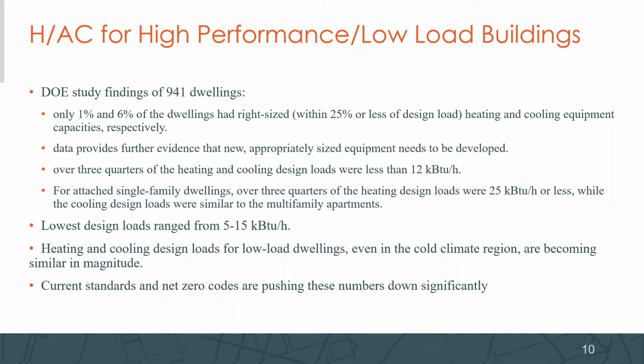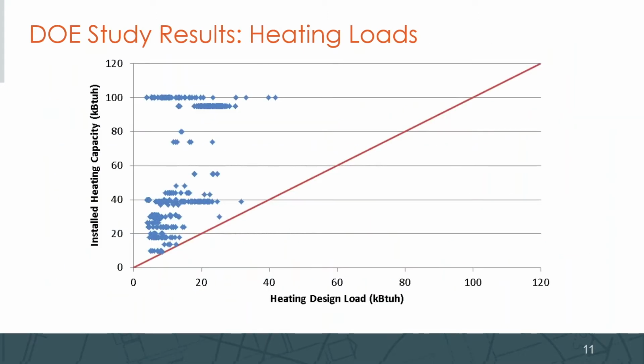And for attached single family dwellings, over 3/4 of the heating design loads were 25,000 kBTU or less. And that's not passive house level, that's code. So the lowest design loads ranged from 5 to 15 kBTU per hour, and heating and cooling design loads for low load dwellings, even in the cold climate region, are becoming similar in magnitude, which is what I was just talking about with our really high performance buildings. And then net zero and passive house are pushing this even lower.